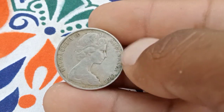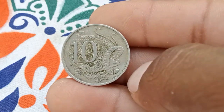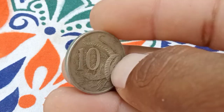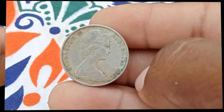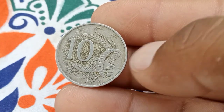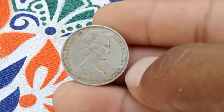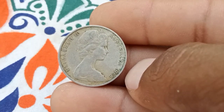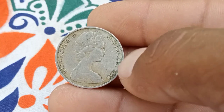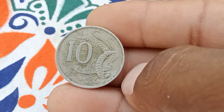If the coin were in uncirculated or higher-grade condition, the value could be slightly higher, but in fine condition, it remains an affordable collectible. For collectors, this coin offers a great opportunity to start or expand a collection without spending much. One helpful tip is to always store your coins properly in protective holders to prevent further wear. Keeping them away from moisture and handling them carefully can preserve their condition over time.